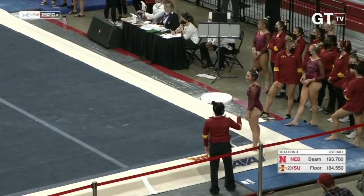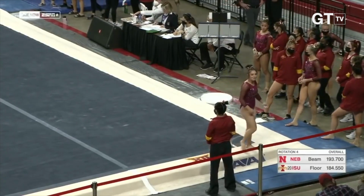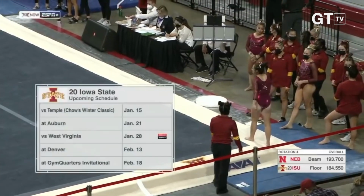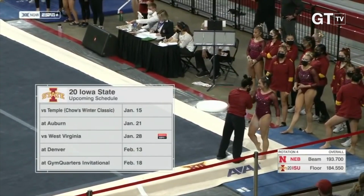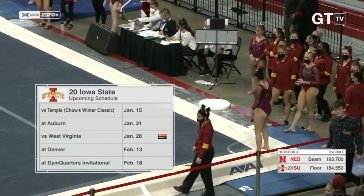Nebraska had the highest scores on the first two events of the night, Kinsey Roby on the vault and Kinsey Davis on the uneven bars, but Iowa State set to win the last two with Macy Semple's 9.8 on the beam and Laura Cook's 9.9 on the floor.